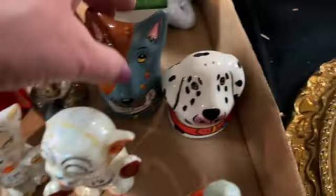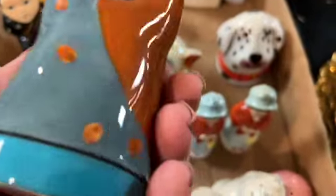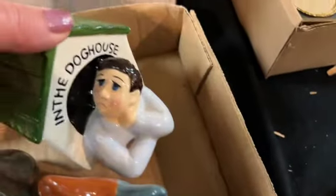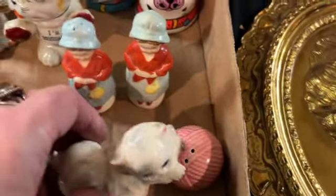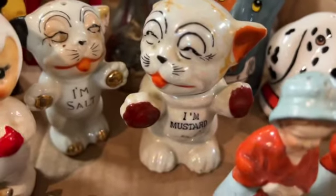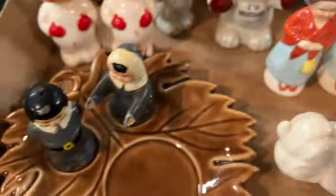Very fun salt and pepper shakers. Look at that one. That one doesn't look that old, right? Some of them are. Look at that. In the doghouse. Salt and pepper, so cute. Cat and the ball of yarn. I'm salt, I'm mustard. Not pepper, mustard, yes? You could put mustard in there indeed.